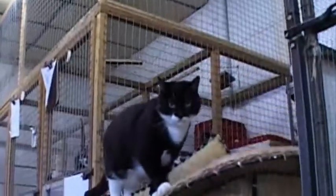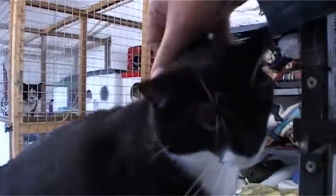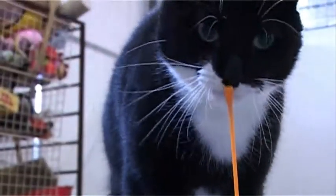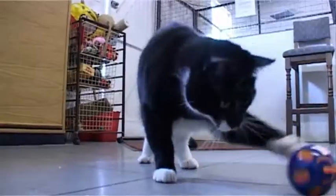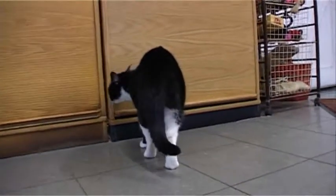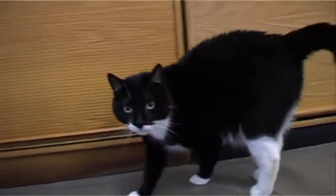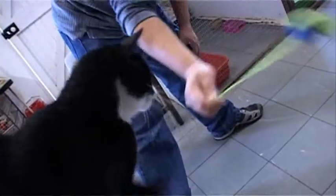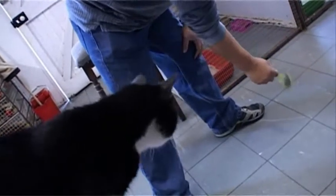I think he's dead funny because he's really, really playful. He's very, very friendly. That's why a lot of the volunteers and the people that work here like him so much, because he's interesting. He can be a bit shy around people and a little bit defensive, but I think that's just because he's been here a long time. If he gets into a home, then he'd make someone a great cat. He's got lots of personality, quite feisty, definitely a boy.